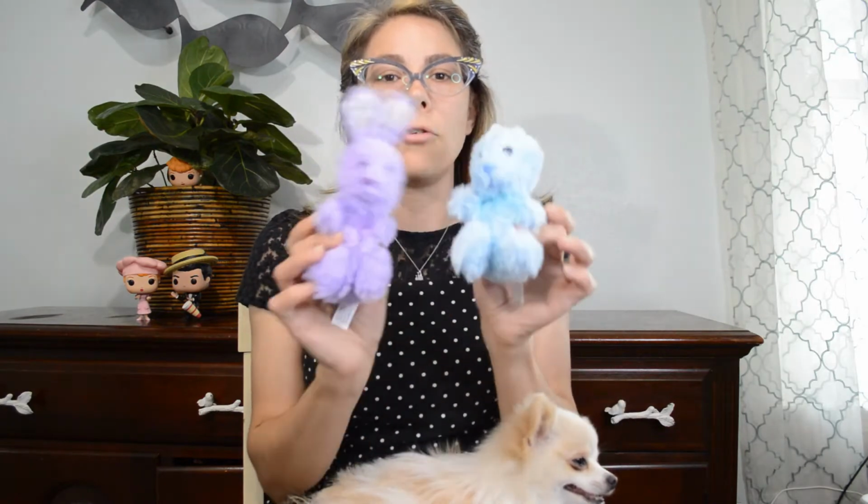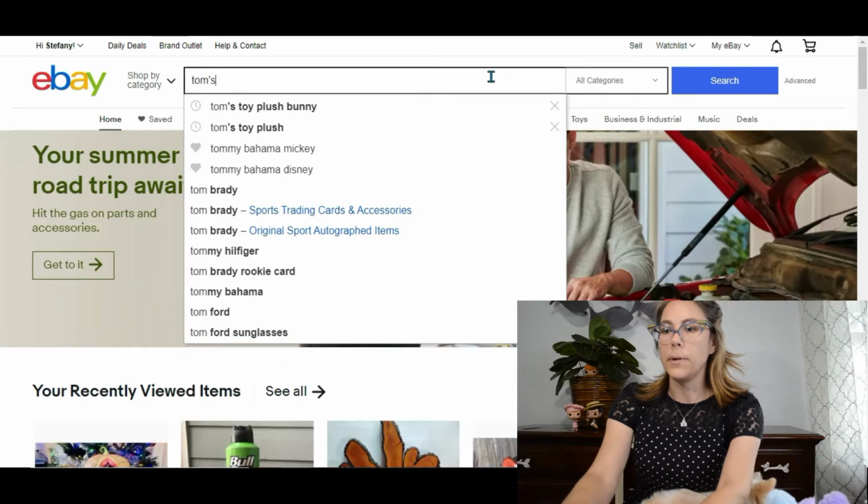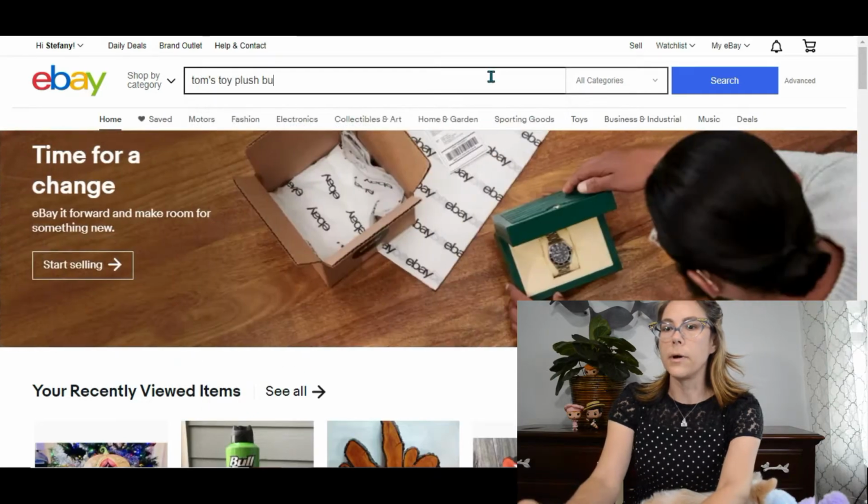Okay, so the first thing that I'm going to look up are these two Tom's Toys bunny rabbits, and this is how I'm going to look these up. They're the same brand, so I'm just going to type in Tom's Toys plush bunny, and we're going to see what pops up.